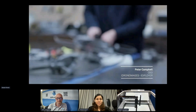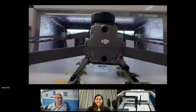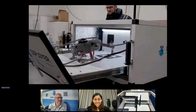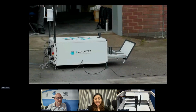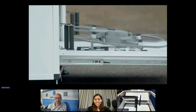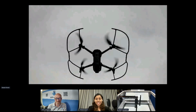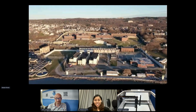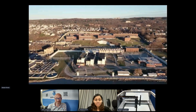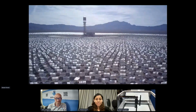So iDrone Images design, build and manufacture docking stations for drone service providers around the world. Our docking stations offer a fully autonomous solution, from mission planning to the charging of the UAV, and this can all be controlled via a simple user interface. We have clients that use the systems and the docking stations for progress reporting of a construction site, perimeter security of a prison, for example, and also for inspections of solar farms in remote locations.